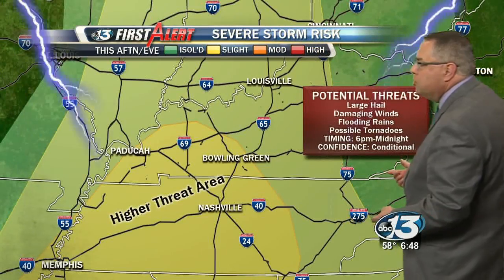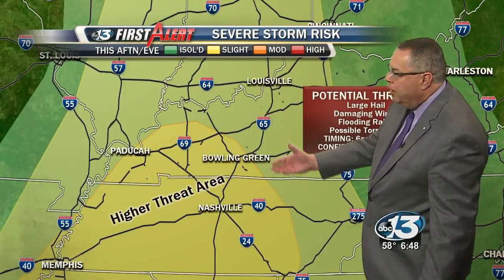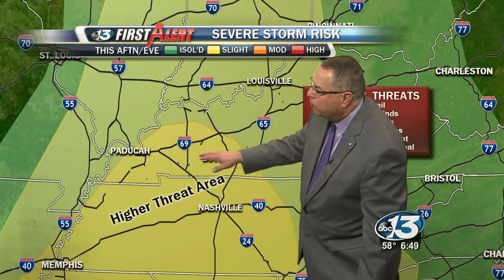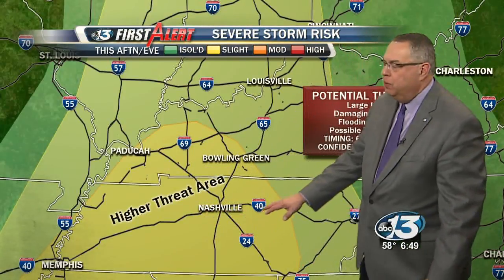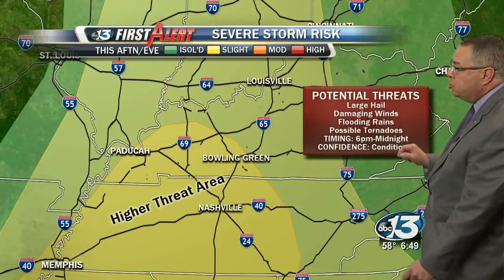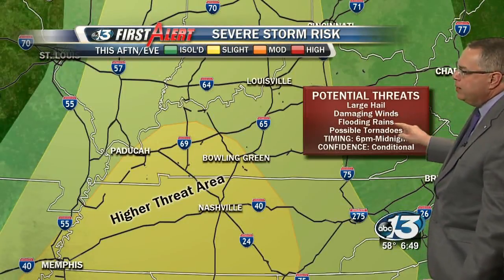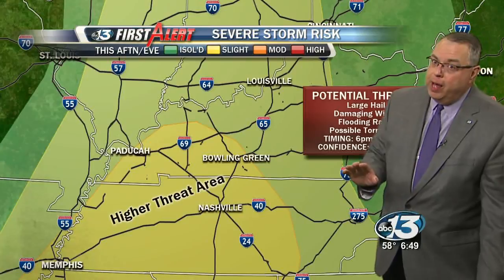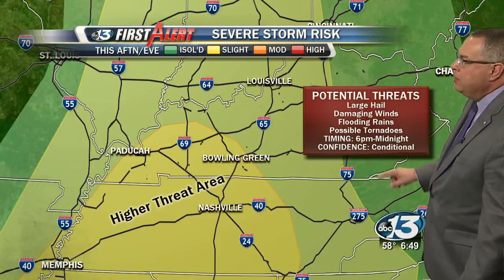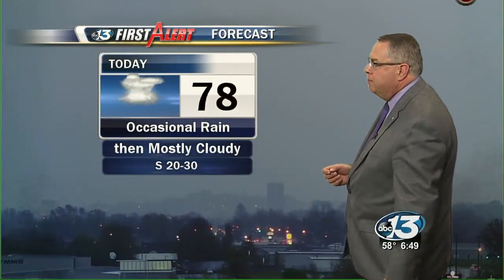Therefore, the Storm Prediction Center has put us not only under a slight risk of severe weather, but a little bit of a higher threat area from Bowling Green, Land Between the Lakes, down to Nashville. That is where we could see the large hail potential, even damaging winds, flooding rains. Cannot rule out a possible tornado. Timing here, 6 p.m. to midnight. Confidence conditional on whether we get some sun breaking through the clouds this afternoon.